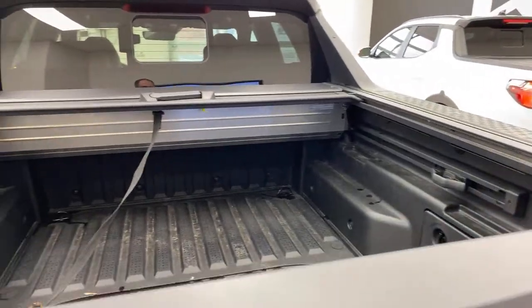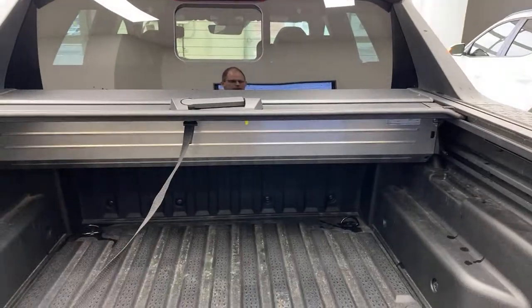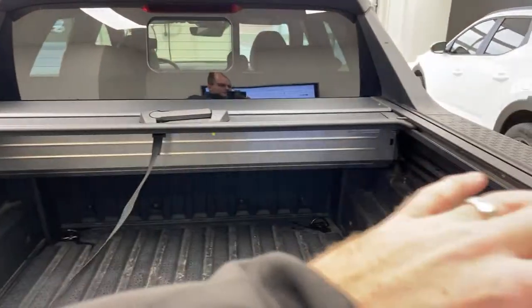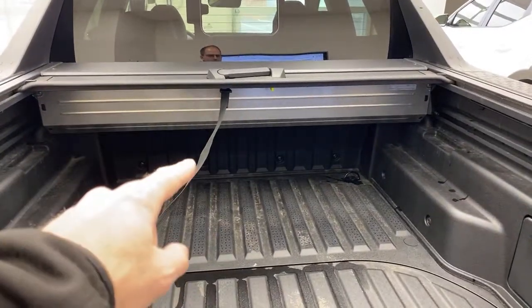So again, tonneau cover slides fully back there. Some people will complain that this does take up some bed space, and if you are someone who needs that bed space, technically this thing comes off, but it's not easily taken off. In Canada, you're basically going to keep it on there. It does take up some bed space. So if you need a full-size pickup, this isn't it. This isn't going to work.